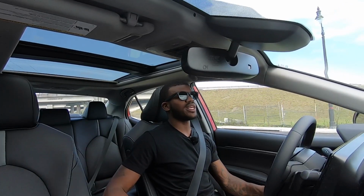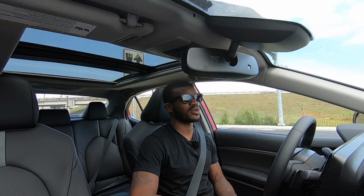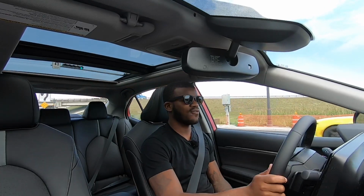So starting off in the 2021 Toyota Camry XSE with the all-wheel drive system. Just driving the Camry here, I can tell that the Camry is a little bit heavier compared to a front-wheel drive model. Let's talk about the engine here. This has Toyota's 2.5 liter 4-cylinder. It makes 205 horsepower and 185 pound-feet of torque, and it's paired with an 8-speed automatic transmission.